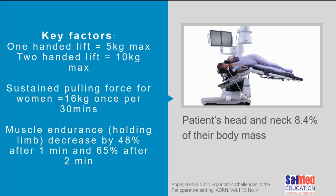They also refer to the fact that muscle endurance decreases by 48% after 1 minute and 65% after 2 minutes. So if you think about it, if you're holding a limb, if you're busy cleaning a leg or an arm for prepping it for surgery, it can become a very, very heavy item. So please take that into cognizance.